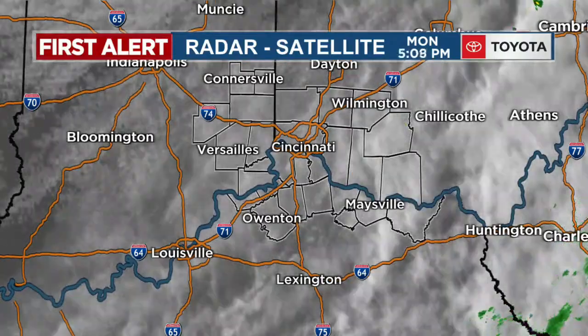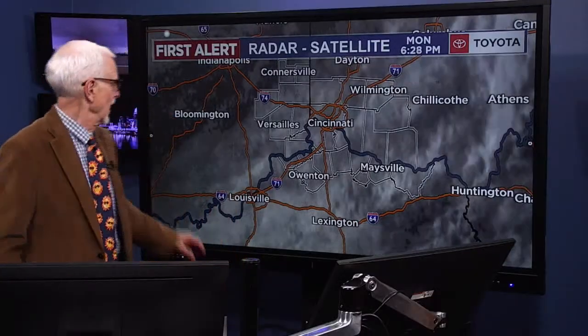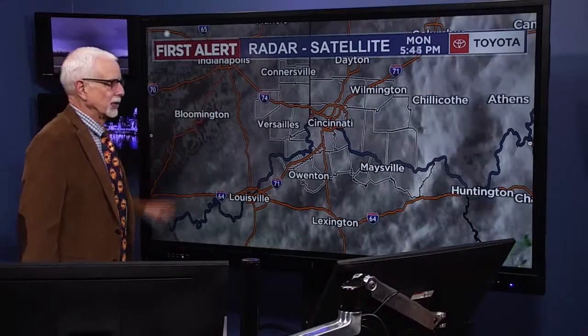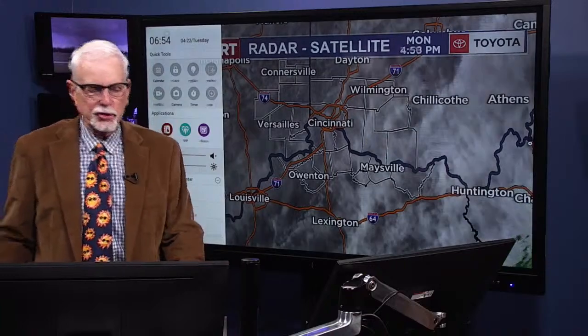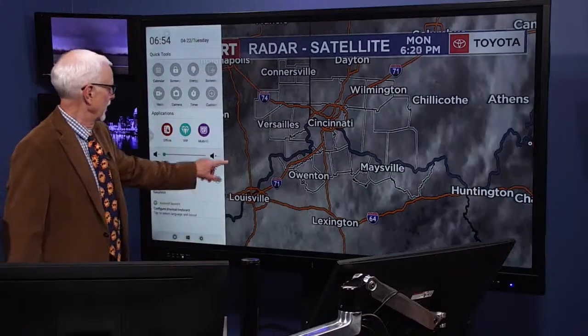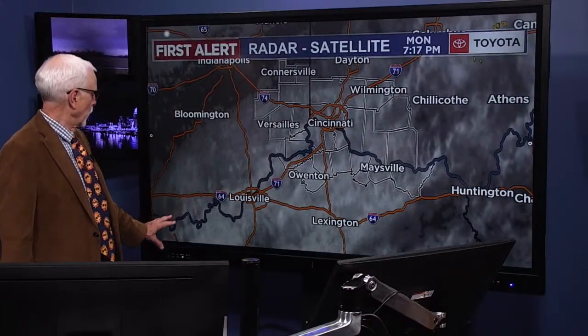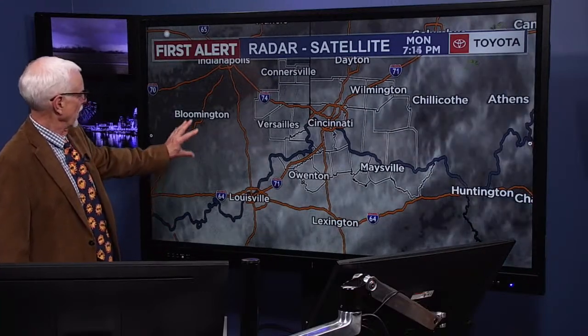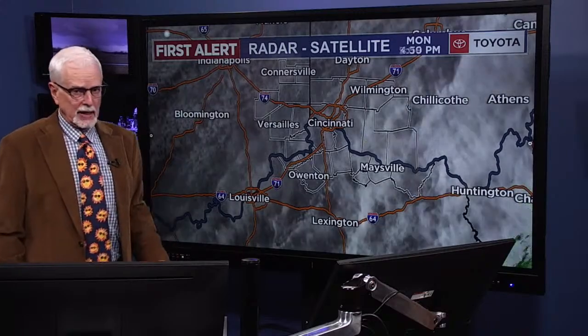Okay, so there you see the cloud cover beginning to thin out. And you can see in the last frames right out here near Bloomington is the clearing. And so that is coming our way. Now, if you look closely at this, you'll see a little bit of cloud cover beginning to work its way to the north, from down here in western Kentucky. And so we're not going to clear out completely. We'll have a clear to partly cloudy late evening and overnight.